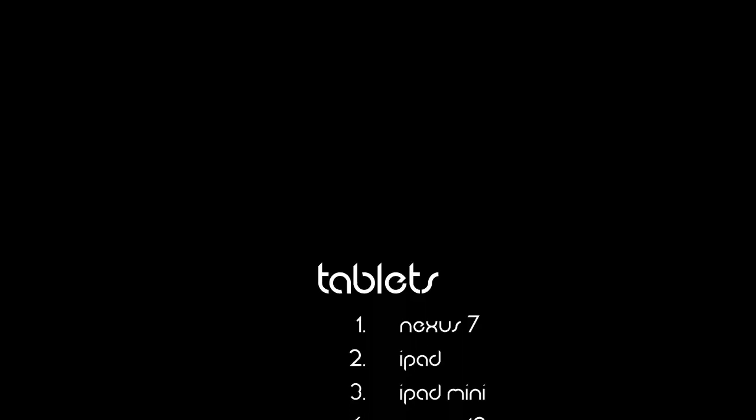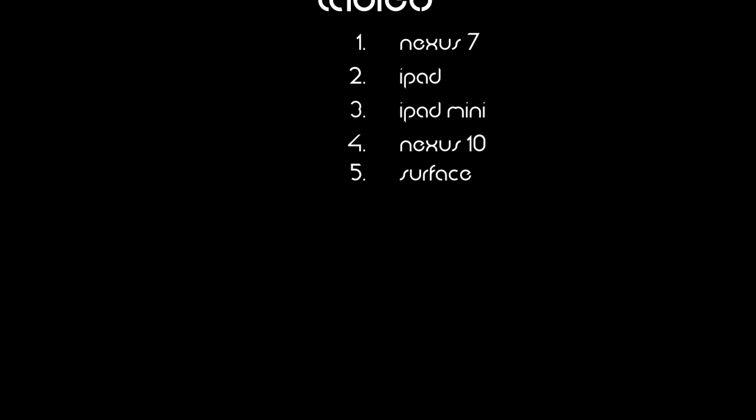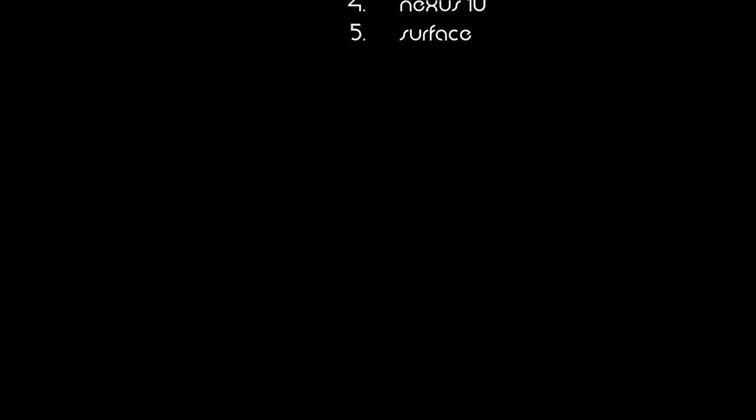So number 1 is the Nexus 7, number 2 is the iPad, number 3 is the iPad mini, number 4 is the Nexus 10, and number 5 is the Microsoft Surface. So which tablet should you gift this year? Well, your best bet is either the Nexus 7 or the iPad, since they are the first 2 on the list. The iPad mini is going to be on a lot of wish lists this year, but I would honestly recommend the Nexus 7 over it from what I've seen.